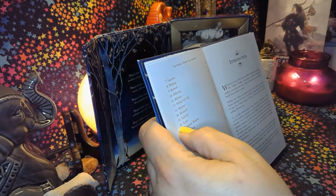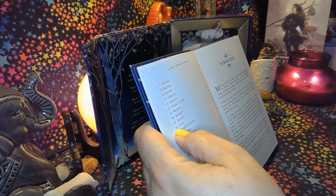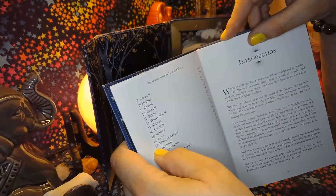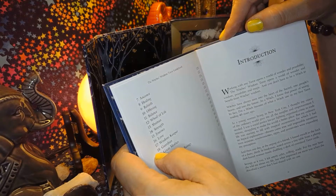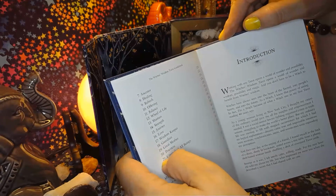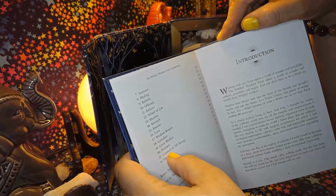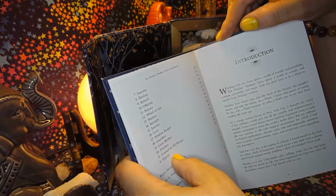And then it has journey as 15. Now that is the devil card in the major arcana. And then 17 is called the wisdom keeper here, and 17 is the star. And then 18 is the guardian, which is the moon. And then 19 is called the great mother here, which is the sun in the major arcana. Then the priestess is 20 here, where it's supposed to be judgment. And then 21 is council of all beings, which is the world.